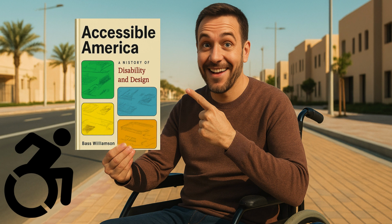But Williamson also points out something else, that these disability things, the tools and technologies, they often defy what their makers intended. How so? Defy them. Well, the intention might be to fix or cure or perfectly accommodate or even eliminate the disability. But the reality of how people use things is often different.